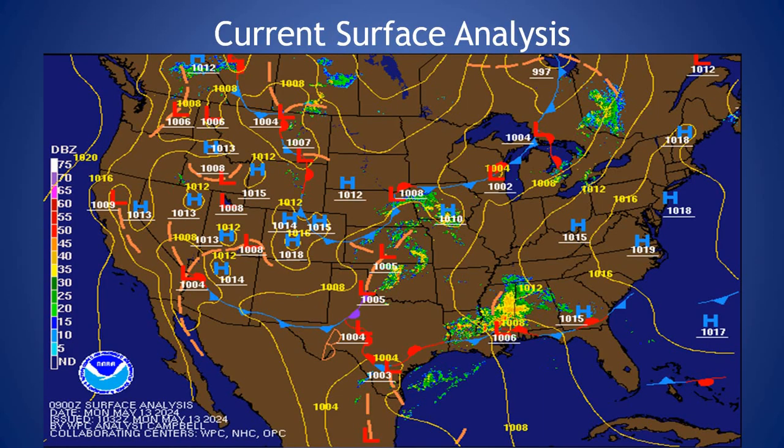If we take a look at our current surface analysis, we have this area of high pressure over the region keeping things quiet as we move through the day. Over the next 24 hours, we'll start to see that area of high pressure receding off to the east, and this area of low pressure off to the west will track eastward towards the region, and then we'll see a secondary area of low pressure developing just south along the coast, and that's going to bring in those rain chances as we get into tomorrow during the PM hours and continuing into the day on Wednesday.